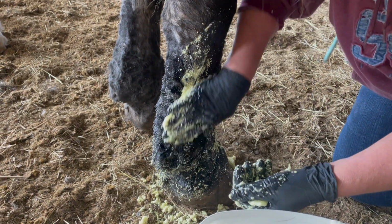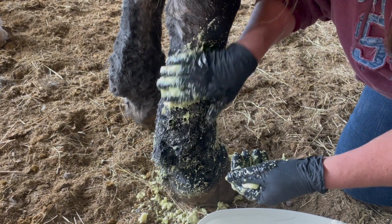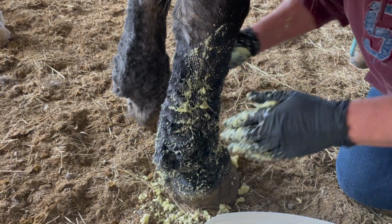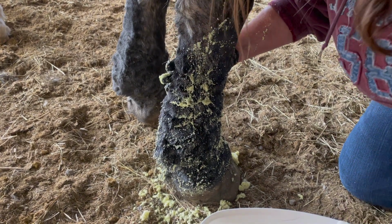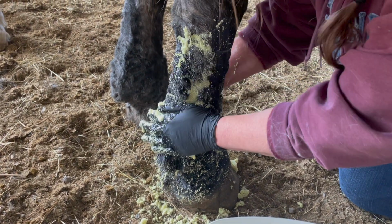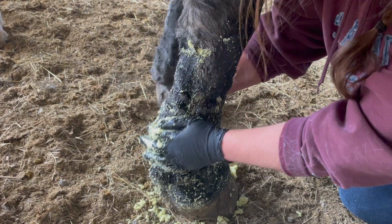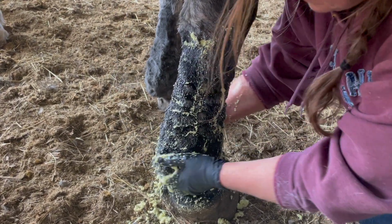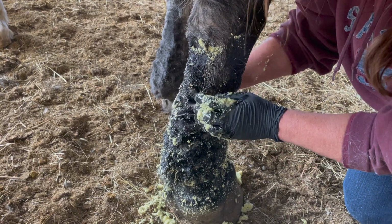And just an example of another good reason to clip the leg, I have a mare that will hold 3 quarts of oil per leg. So that could run into a lot of money. You're just better off to get the feather off, see what you're doing, and then all the oil goes to the skin. This will soften the folds, soften the nodules.